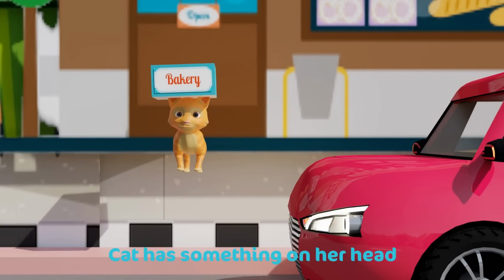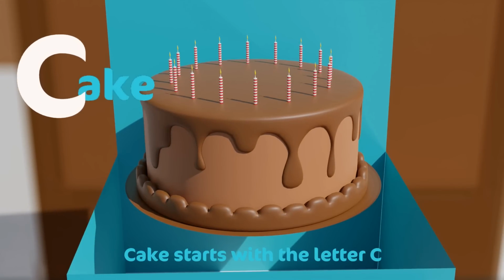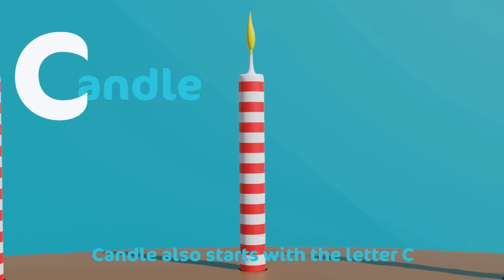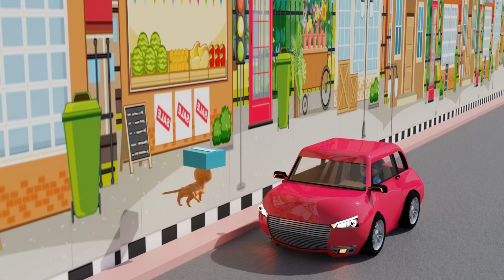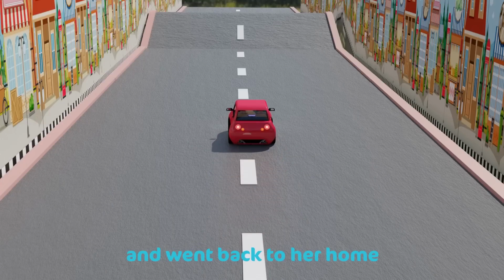Cat has something on her head. What is it? Wow, it's the cake. Cake starts with the letter C. The cake has some candles on it. Candle also starts with the letter C. Cat sits back in the car and went back to her home.